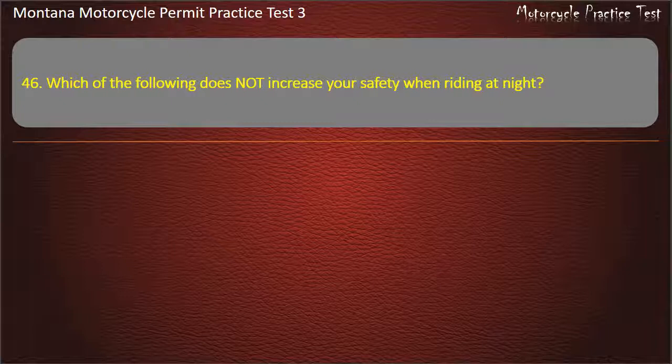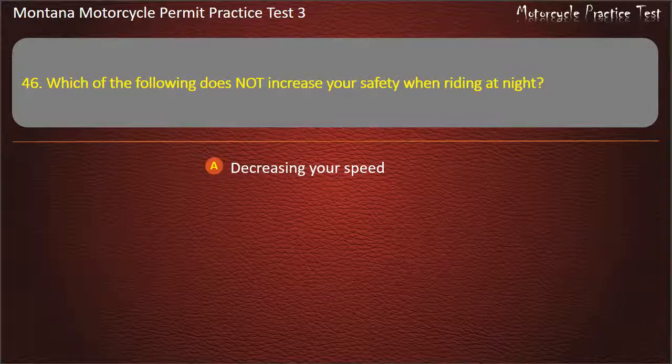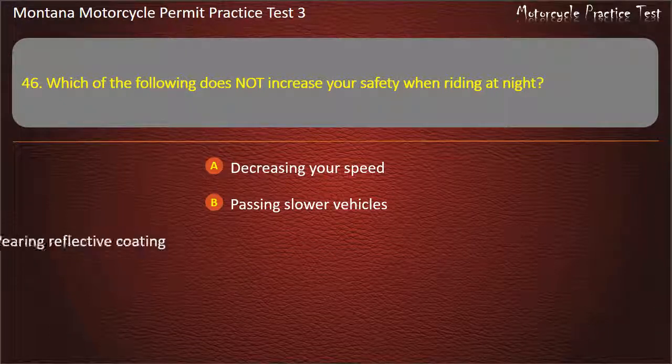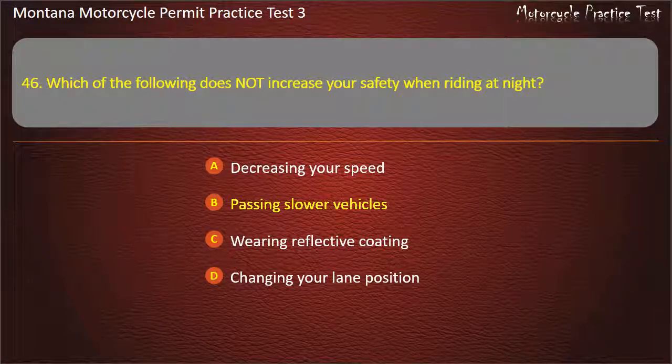Question 46. Which of the following does not increase your safety when riding at night? Decreasing your speed. Passing slower vehicles. Wearing reflective coating. Changing your lane position. Answer. Passing slower vehicles.